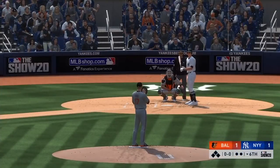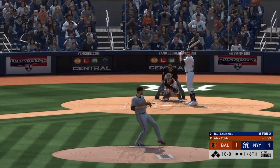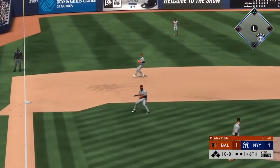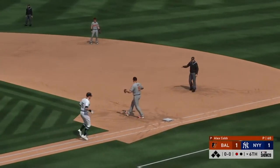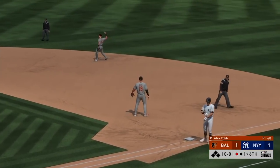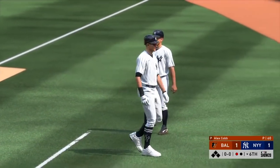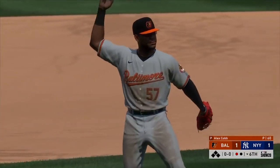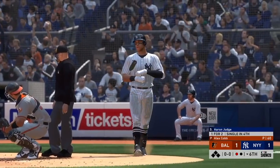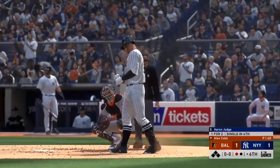Digging in to try it again, DJ LeMahieu. He's 0-for-2 thus far in this one. LeMahieu. Hit softly on the ground to third. Alberto gloves it. Throw on to first, and one third baseman grounds out to the other, one away. Up next for the Yankees, the right fielder, Aaron Judge. Here's big Aaron Judge. It was a single for him in his last at-bat.